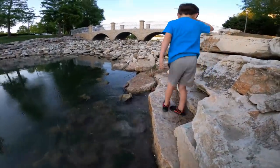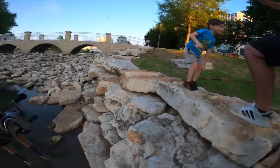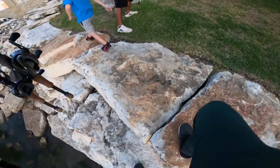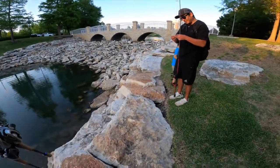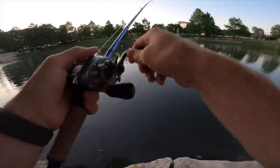Oh, goodness. He knew exactly what he was doing. You scared me. I just sprayed a little bit of water. That's what's up. You scared me. I saw you. Yeah. He was ready to go, huh? That's awesome. I'll throw this for just a second and then I'll throw that.